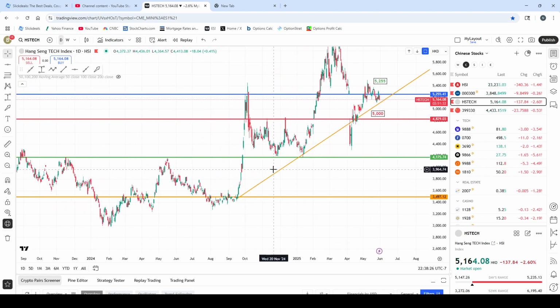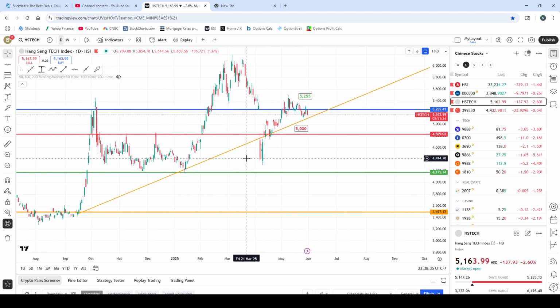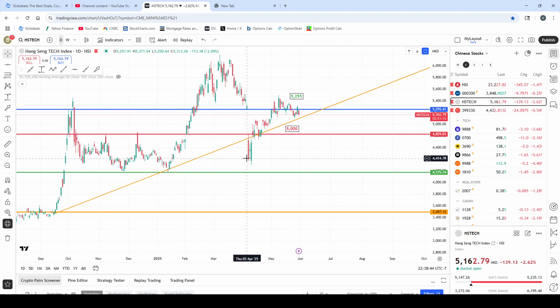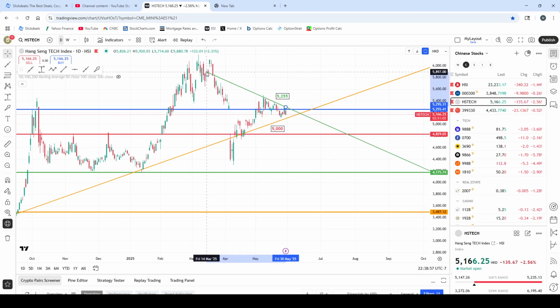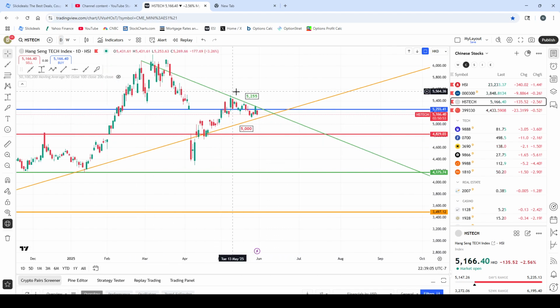Let me look a little bit further out. Okay, not much going on, but we only have this to look at. And if we extend it, it's kind of like this. So it's been bouncing inside like a wedge. And this is the important pivot point: is it going to break out from this trend line resistance or going to break down to the 4,800 level?